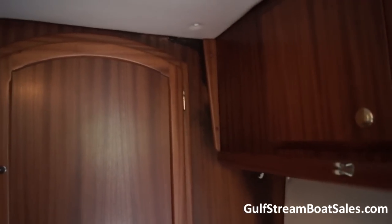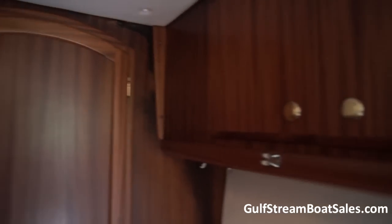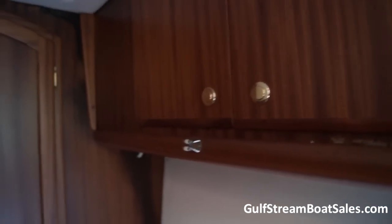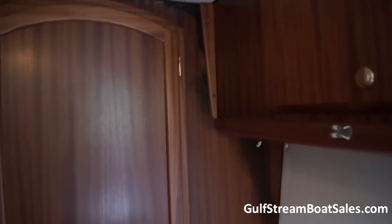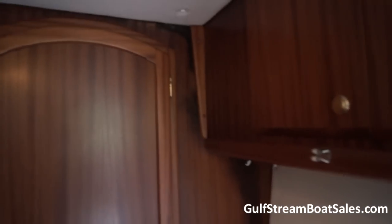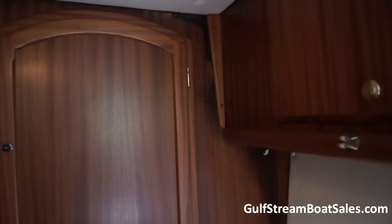Now the wood is absolutely bone dry. It was repaired about a year ago. The wood's bone dry. These cabinets are all absolutely perfect. They're not stained or anything. And it's just an unfortunate thing that happened, but it's repaired now. There's no structural damage. It's just purely cosmetic. Just if you pick that up on the photographs, just wanted to explain what that was.